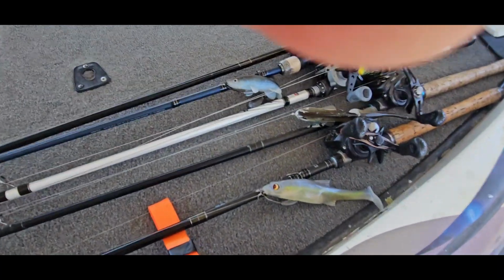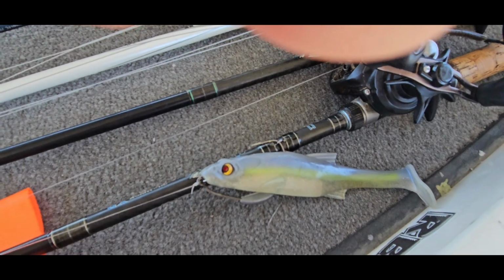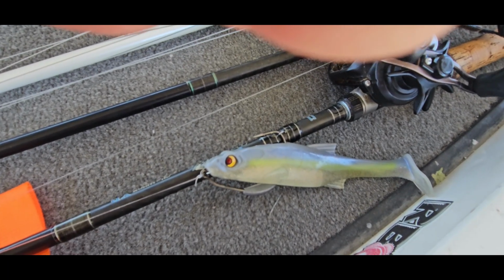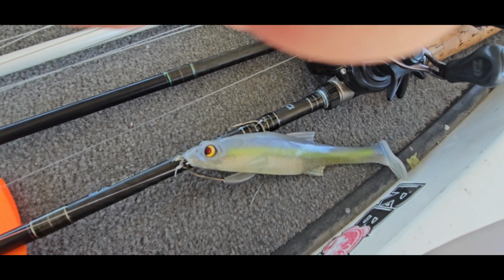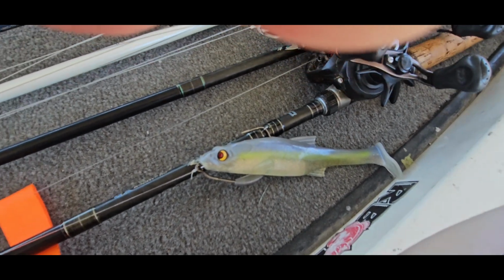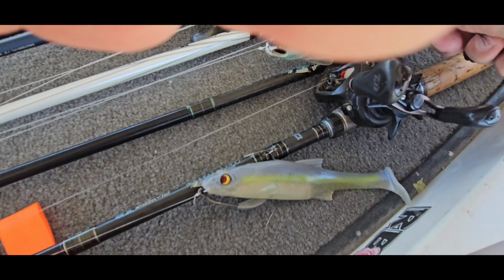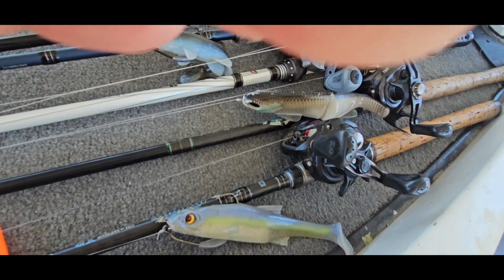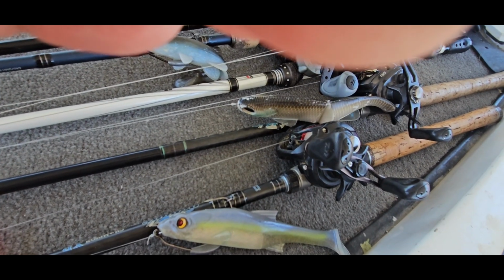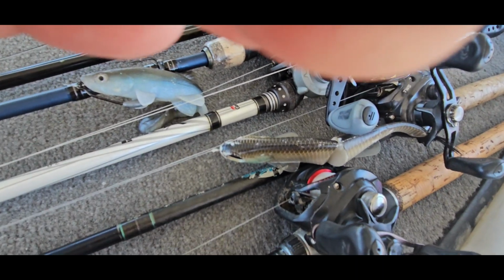Here's the secret bait. Bass Mafia is eating this color. I forget what the heck it's called, but anyway, get a good look at it. If you want to go buy that one, there it is. And they're eating the Nessie. They're actually wanting the flag, but I don't have the flag, so this Nessie is the closest thing I have to it. You can see she's getting chewed up.